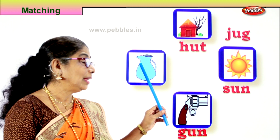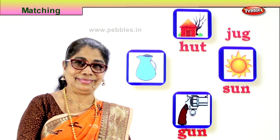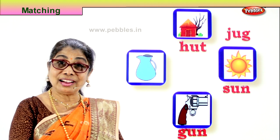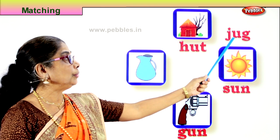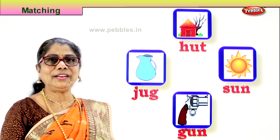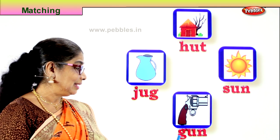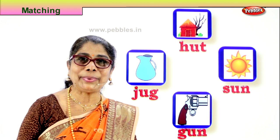And finally, what do we have here? Jug. Sound? J. Letter? J. Spell for me. J, U, G. Jug. Very good. Where is the word that begins with letter J? J, U, G. Jug. Shall we put it under this picture? Very good. Let's read. H, U, T, hut. S, U, N, sun. G, U, N, gun. J, U, G, jug. Are you feeling happy? Good.